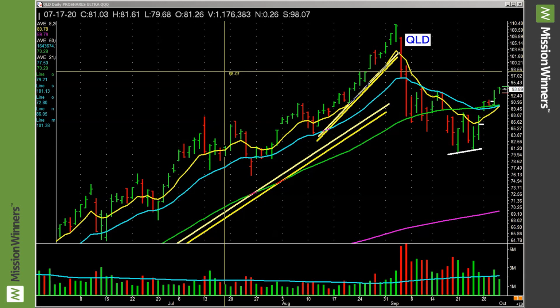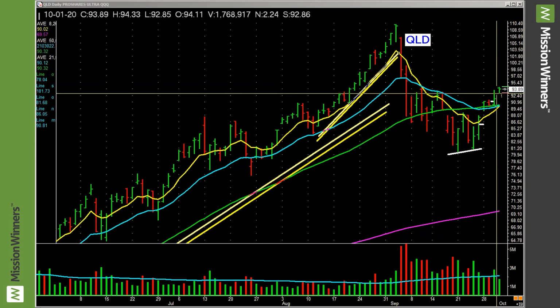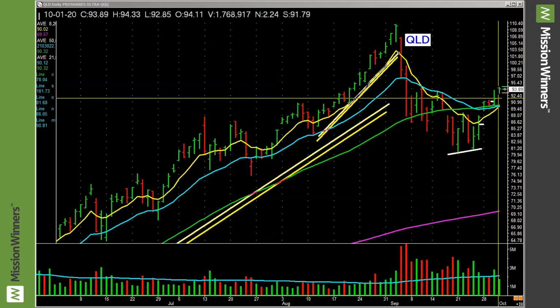So let's get down and tear it apart. This is important. So QLD today, we wanted to say, if it took out the highs of today, of this bar, what's the high on this bar, folks? Take a look over here where it said H, 93.62. This stock was on the key list last night. What was our entry? 93.70. There you go. Just a little bit above the highs of yesterday.